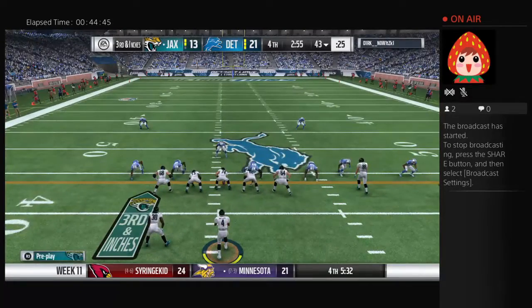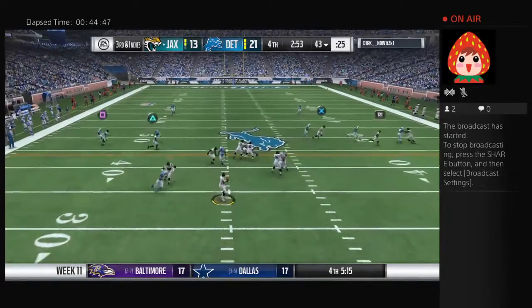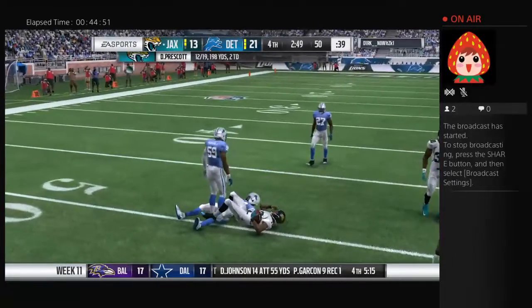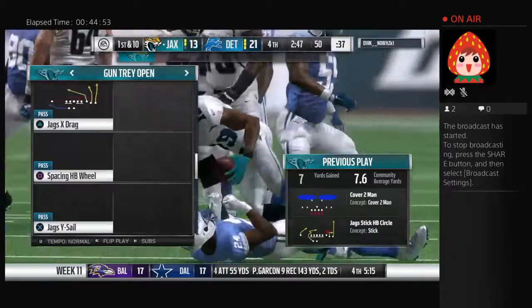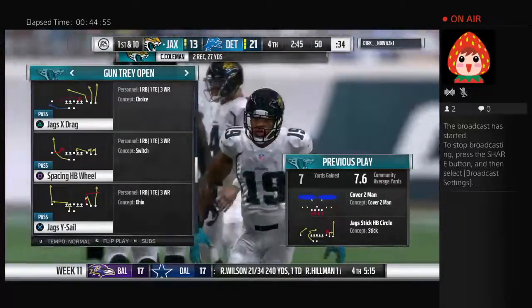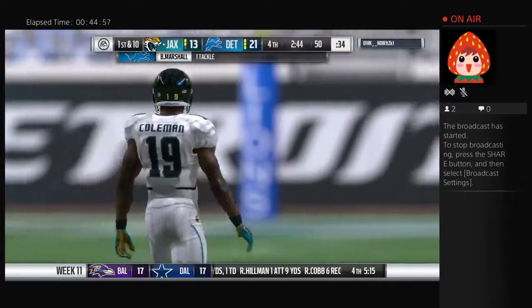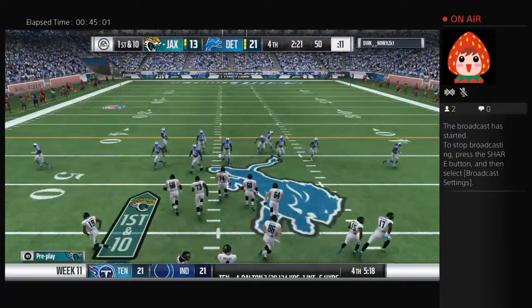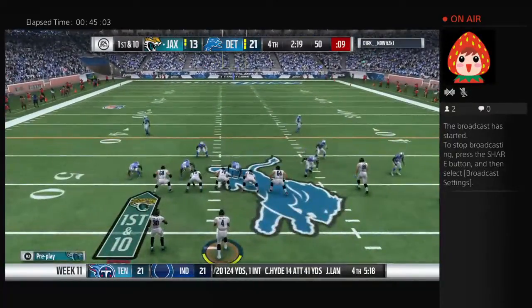And how about the dime look here? 6 DBs on 3rd and inches. Daring them to run the ball. He finds Coleman. He gets 7 out of it, and he also gets a first. Well, we're used to seeing the guy that you consider the #1 receiver double covered, but how about this guy? He's double covered and finds a way to make the play for a first down.